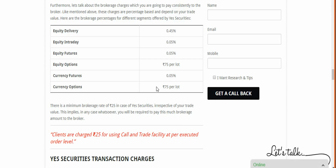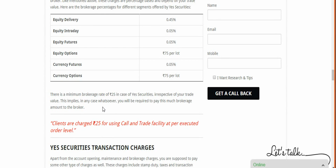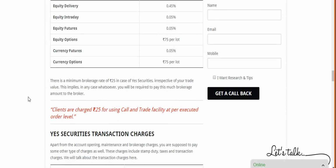The minimum brokerage charge they have set up for their clients is 25 rupees, and you must be asking these questions for sure from the executive. So certainly this is a super duper expensive stockbroker, specifically if you look from the perspective of the kind of values it provides to its clients.